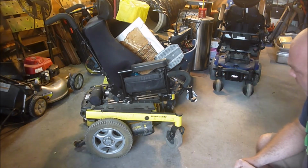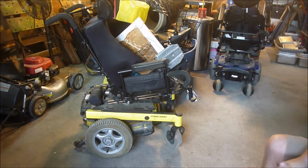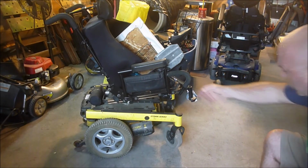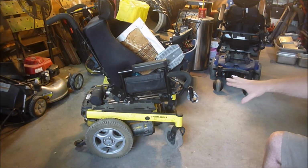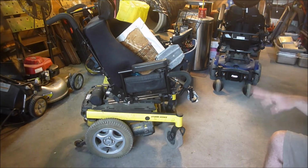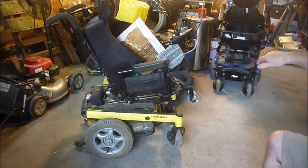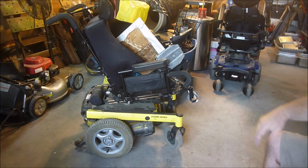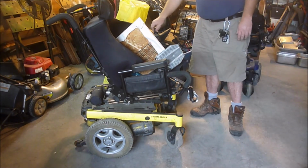Anyway, I don't know a whole lot about this one. This one was a Craigslist for free. Batteries died on it, and they didn't want to deal with the batteries anymore. This is definitely an older version, similar to my first one, like I said, but a lot more beefy, and this one has all the gizmos and gadgets on it that lift you up and move you around. Plus it has some of the stuff like where the remote will go sideways for a caregiver.